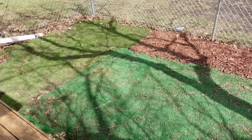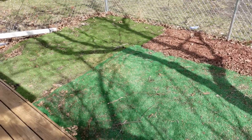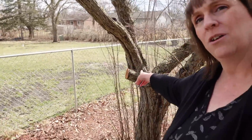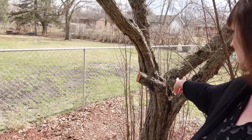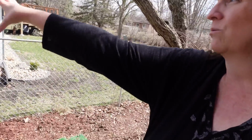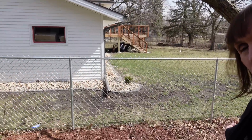So that is actually a job that David and Logan are going to be working on tomorrow. We went and picked up the mulch today. So tomorrow that will be fixed. So I'll come show you what that looks like tomorrow when it's all done. Also, this tree, I don't know if you can see right here, there was a branch that was cut off, it hung really low across this whole area, and now it's big and open, so it's a lot nicer. Okay, let's move inside.